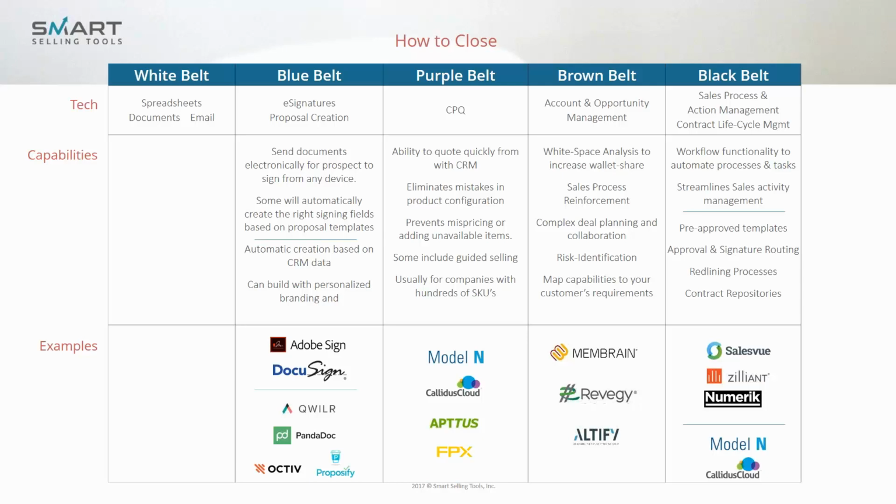Everyone is afraid of adoption, and our salespeople are going to really use it. So getting some technologies that are going to be successful early on is really important as well.